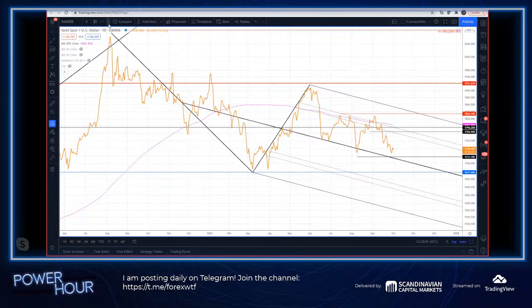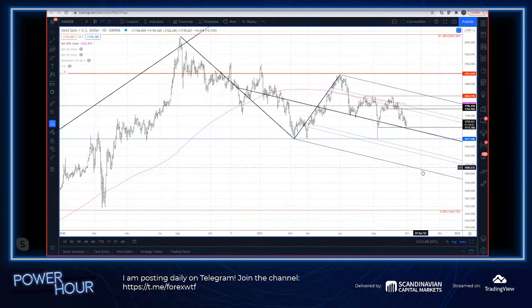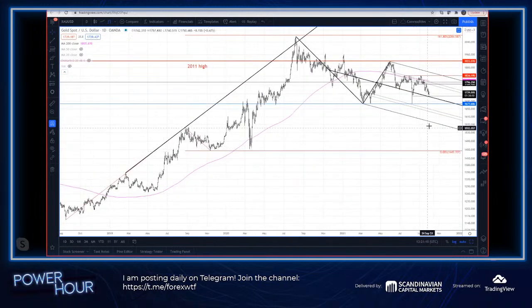So considering that we're trading right around here, I would pay close attention to the gold price. At the same time, if we break below it, good night, and we're probably heading down towards the lower parallel, which would be like, high 1500s.